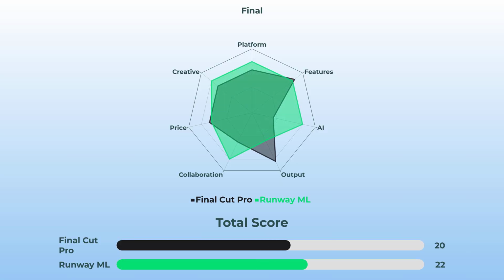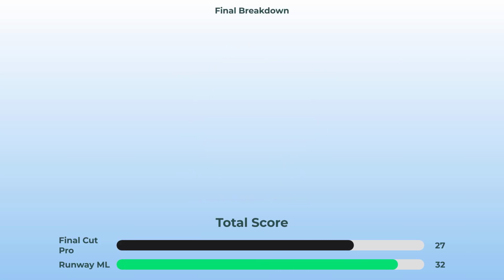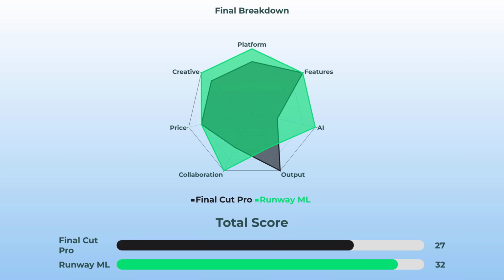So, swinging back, if you're keeping score, Final Cut Pro takes the crown for output quality and ties with Runway ML in feature depth and price. But Runway ML wins for platform flexibility, collaboration, AI superpowers, and wild creativity. It's not even close in those new school categories.